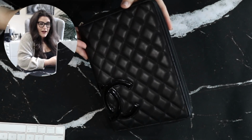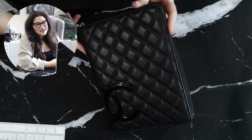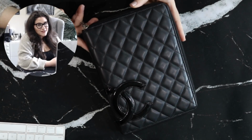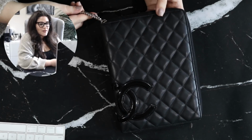So I purchased this one a little bit more on a whim, right? So this was, I know it's like ridiculous for someone to say that like a designer item was an impulse purchase, but I just thought that this was so beautiful.